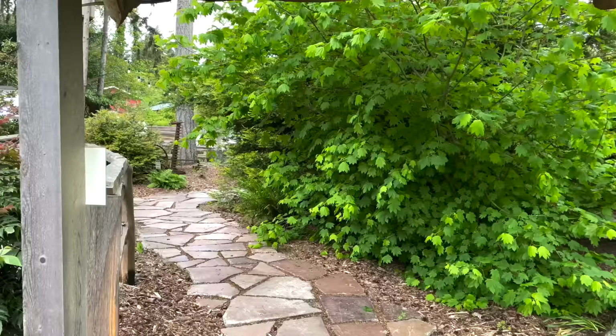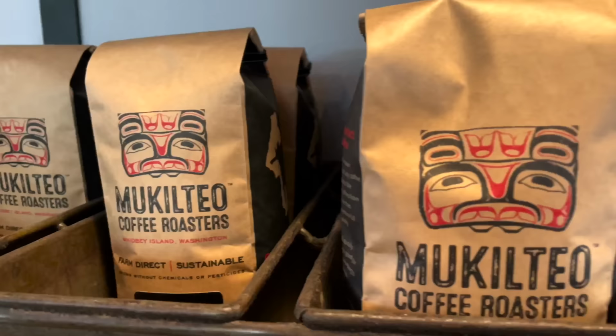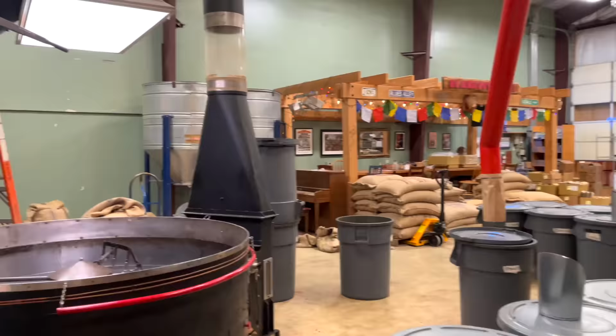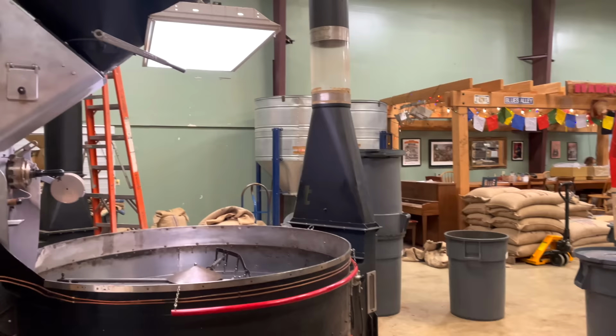While I was walking around, Mommy O was talking to a gentleman who turned out to be the founder of Mukilteo Coffee Roasters. He gives us a spontaneous tour. I'm Gary Smith, owner of Mukilteo Coffee and founder, and we're really passionate about good coffee. Come on in. This is our first facility, one of our beautiful cast iron vintage roasters.